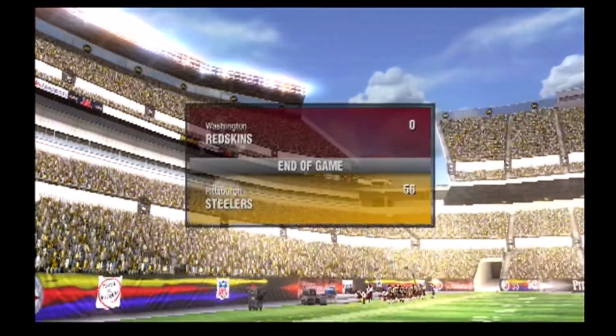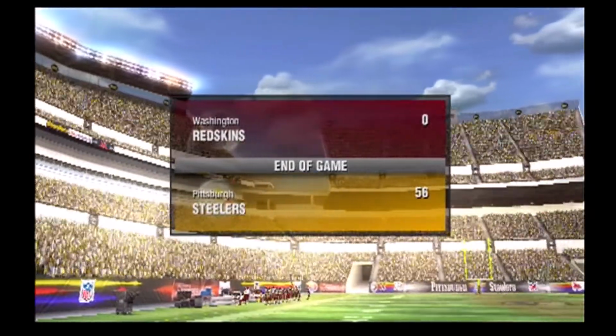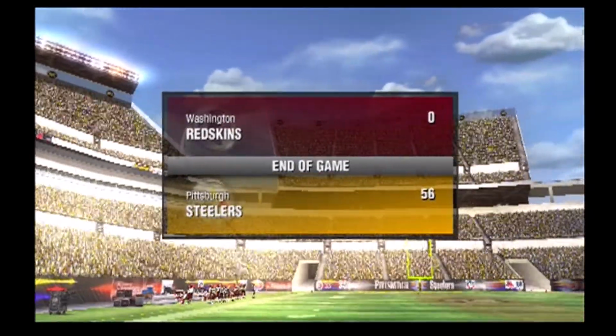Our final in this one is the Steelers, 56, the Redskins, nothing.